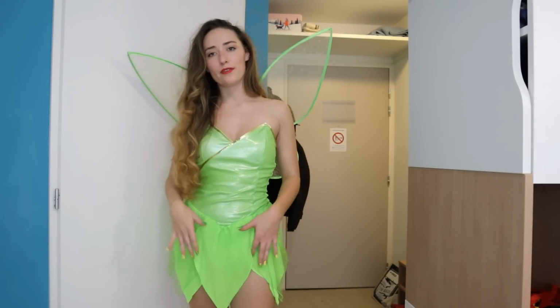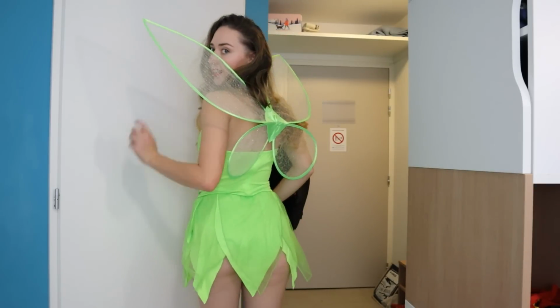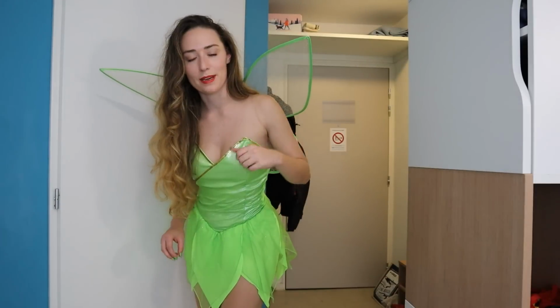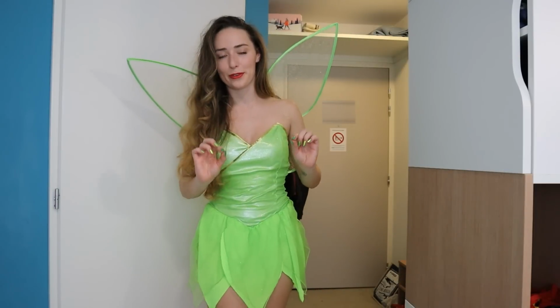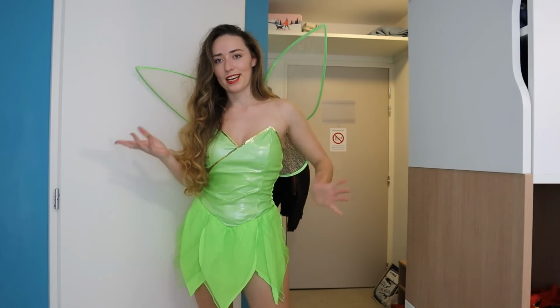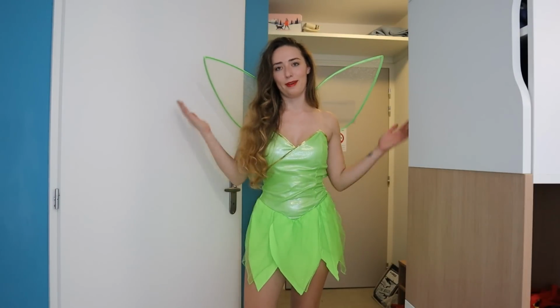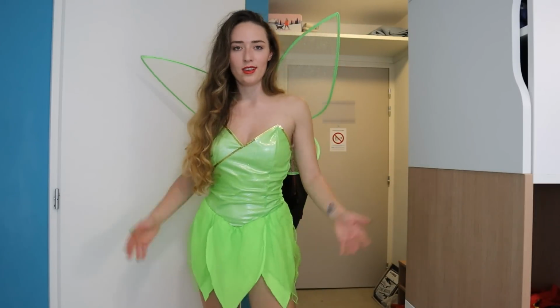I wish there were a few more panels, especially, look at the back, right? This panel here is literally the only thing keeping my decency right now. That is one panel. I wish there were a few more, but I can work it. It's very cute. It's got a leotard built in, so you are kind of secure, and how cute are the wings? It's just such a cute outfit, and I've matched it with a pair of wedges, but you could wear anything with it.